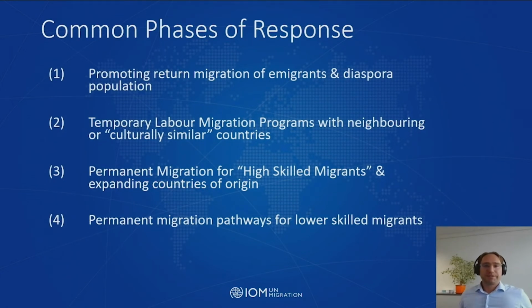Now, looking specifically at how countries use immigration to address these problems, or to address the issue of demographic decline, once they've acknowledged that migration is a part of the solution, we find that there's usually, not always, but usually, a sort of phased approach in how they're willing to use migration to respond to demographic issues. The first is simply in promoting return migration of immigrants and diaspora populations.